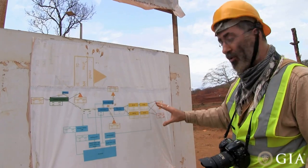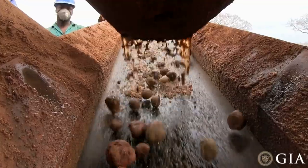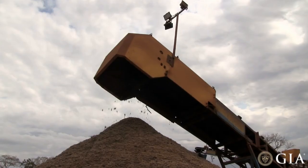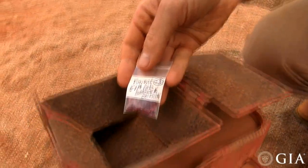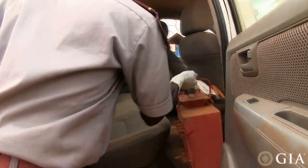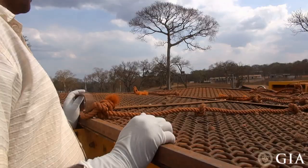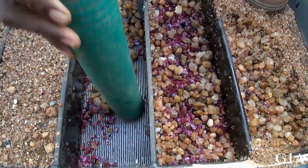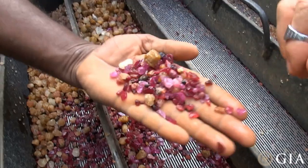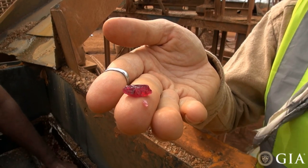From 150 tons, the washing plant will concentrate that into 40 kilos. That's the one we will follow up to Bangkok. That's a very nice stone. Very nice, many miles. It's a fine ruby from Montepuez. That's a nice stone.